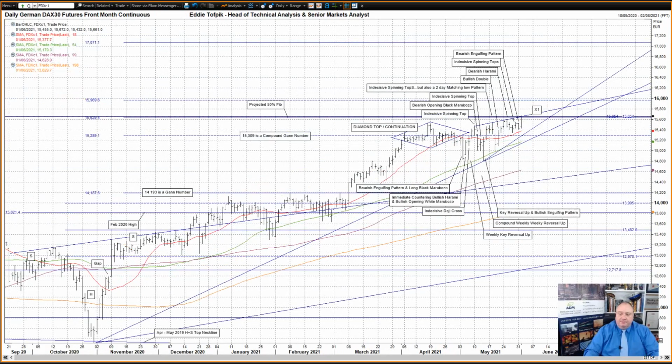German DAX futures. A bearish engulfing pattern yesterday, seemingly another reaction move based on the proximity overhead of the important 50% projected Fibonacci line at 15,629. This 50% projected Fibonacci line has capped this market, well, since mid-April. The recent overall move higher was, as have all the moves up in May, originated from the compound weekly key reversal up made in the first 2 weeks of May. The last few days have been the latest pullback lower from the testing of this 50% Fibonacci line, the original testing which happened as far back as mid-April.